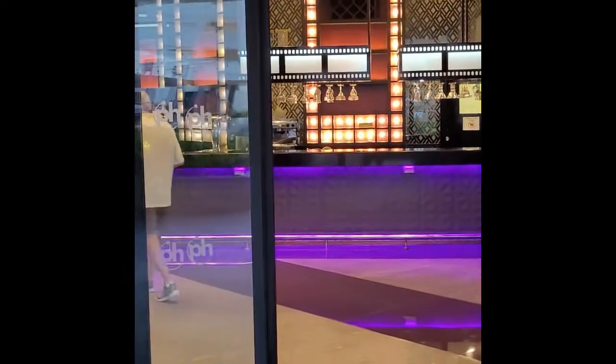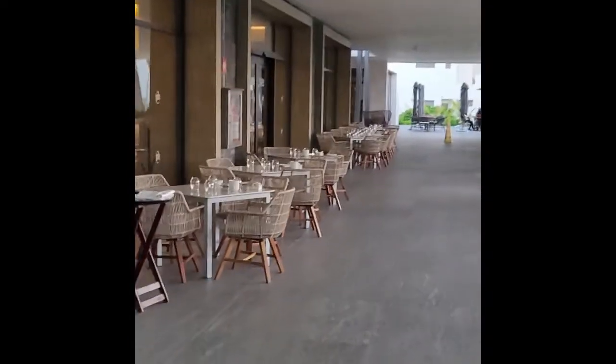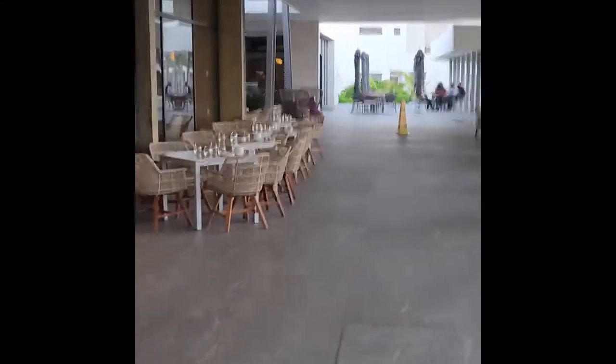Then off of the main entrance, the main lobby, you're going to have the Premier Bar. Next door, La Cocina. This is your Mexican restaurant. And then if you are unable to make a reservation at any of the restaurants, this is where you're going to want to go. This is SoCal.